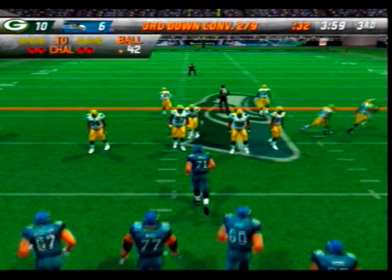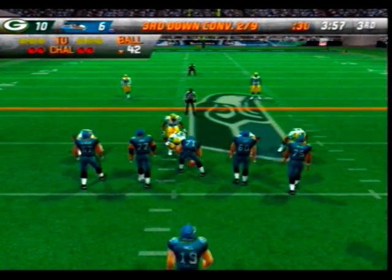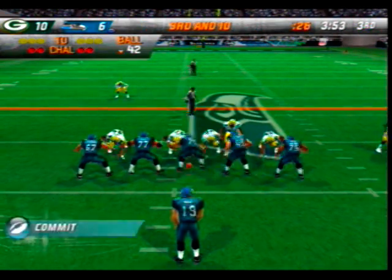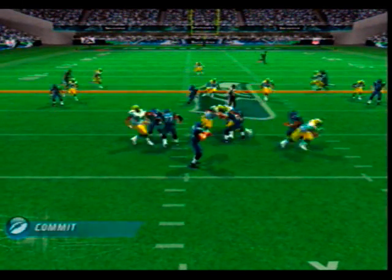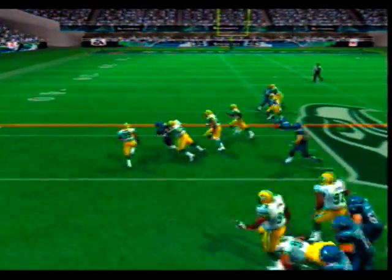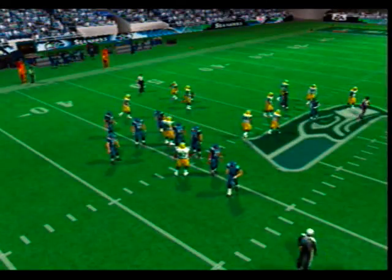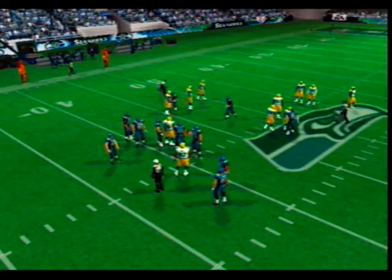Third and 10 coming up. Ball on the 42-yard line. Green Bay with 6 defensive backs. Under pressure, throwing. Right on target to the wide receiver. Number 89 can't find a way to advance it to the first down marker.